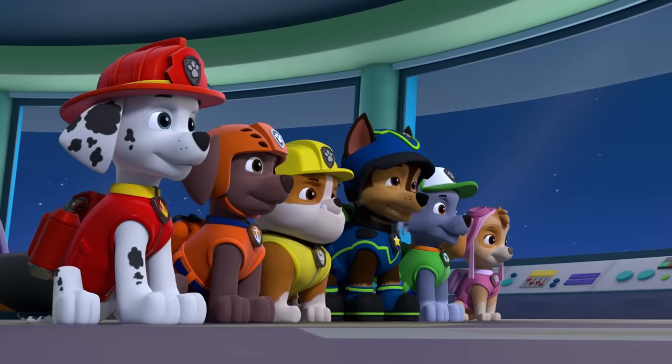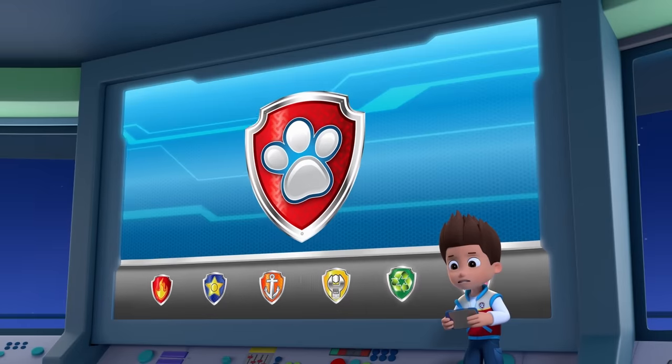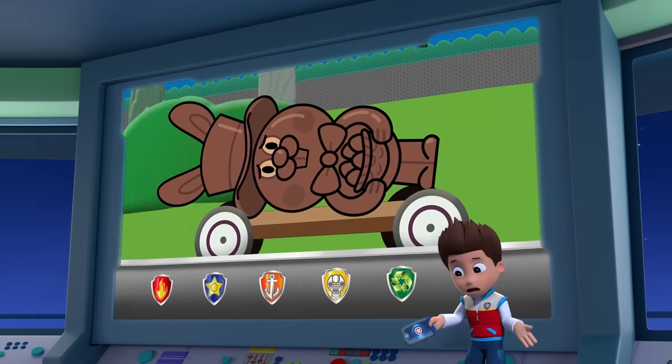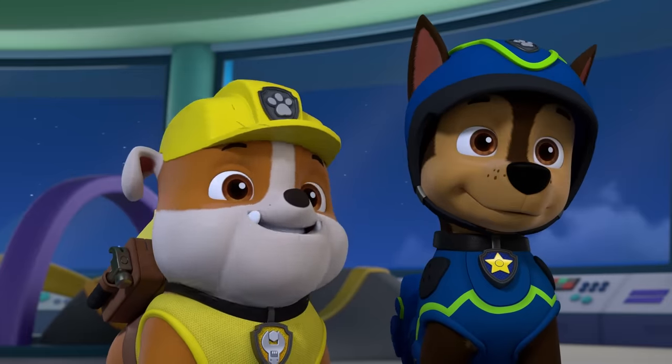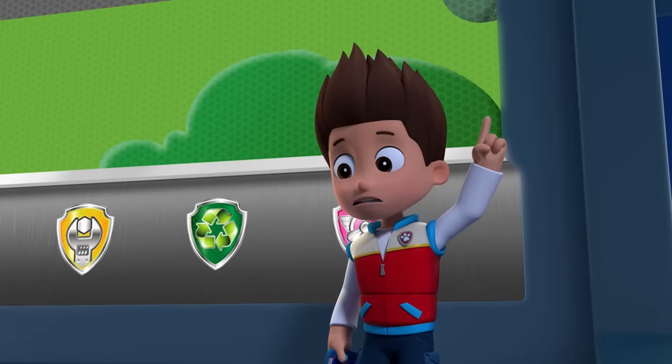PAW Patrol, ready for action, Ryder, sir. Thanks for hurrying, Pups. It looks like Mayor Humdinger has somehow gotten himself trapped inside a giant chocolate bunny. Who knew that Mayor Humdinger was really a big sweetie? Well, now he's being carried off into the woods, and it's up to us to rescue him.